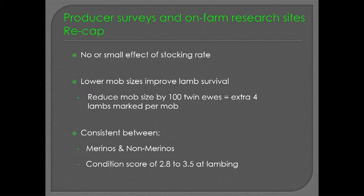We've found that lower mob sizes improve lamb survival, and for our on-farm research sites, this effect was a 2% decrease in survival of twins for each extra 100 ewes in the mob. So an extra 4 lambs by reducing mob size by 100. And this effect was consistent between our merinos and our non-merinos, so it indicates that it's consistent across breeds. And also for our ewes that were condition scored between 2.8 and 3.5 at lambing. So when ewes are in good condition at lambing, it doesn't matter what breed, reducing mob size is going to improve lamb survival.